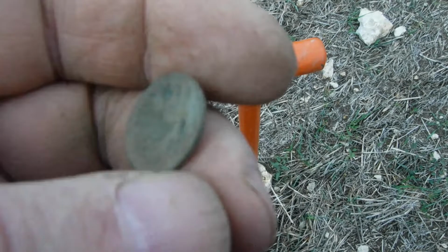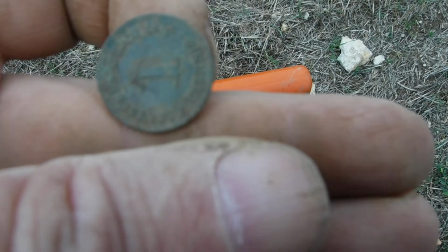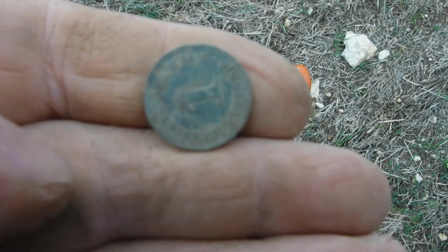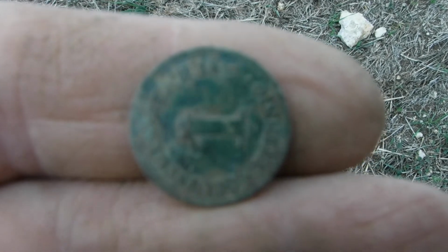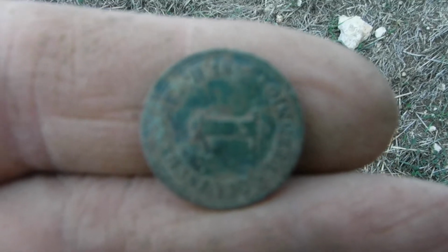And the next coin, 1 Pfennig, German Imperial State. And can't tell the date right now, it should be somewhere along there. 18 something or other. Also 1800 irgendwas ist das Datum. Okay, auf den nächsten, auf den nächsten.